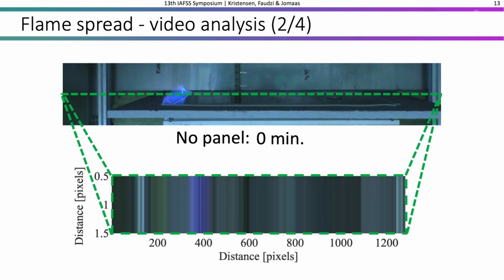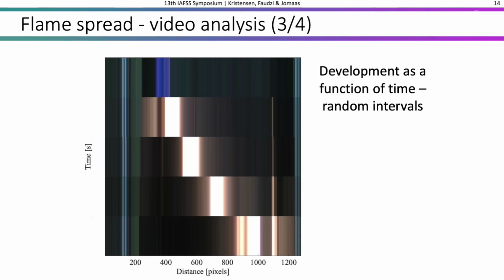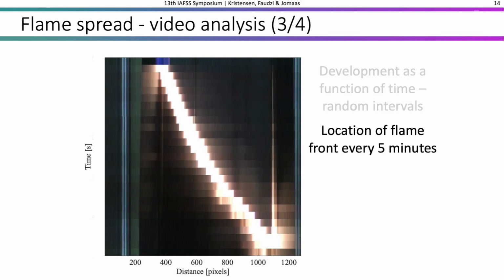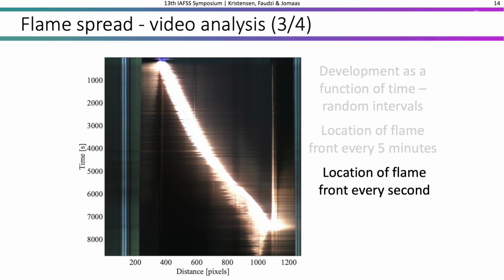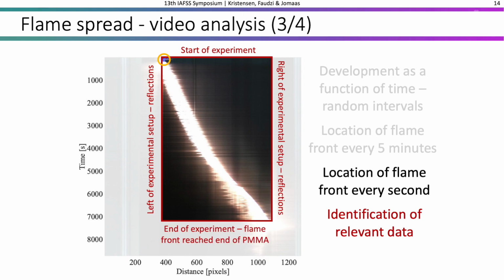To analyze the video, we decided to follow a single line of pixels along the center of the PMMA. By stacking the pixel lines on top of each other, we were able to plot the location of the flame front as a function of time, and we could refine the plot by reducing the time interval. Afterwards, we could identify the relevant data, as everything left and right of the red square were either irrelevant part of the experimental setup or reflections. The top of the square defines the start of the experiment, where the blue part originates from the methanol used for ignition. Everything below the red square were irrelevant, as the flame front had reached the end of the PMMA sample. Finally, we had to transform the distance in pixels into the distance in millimeters.